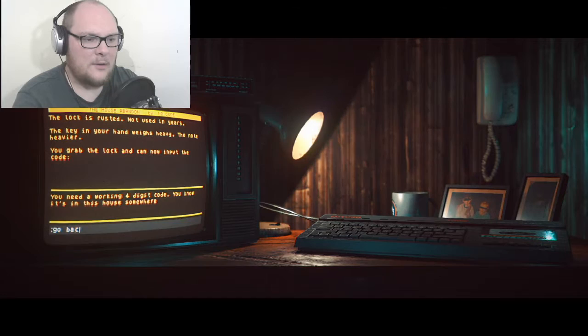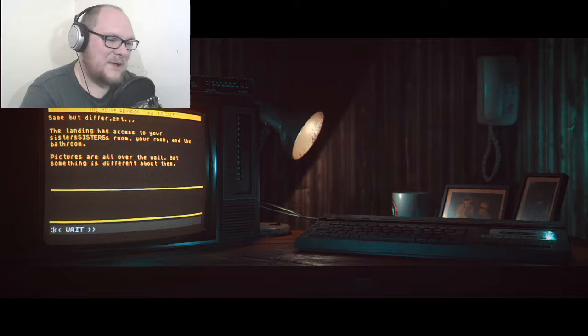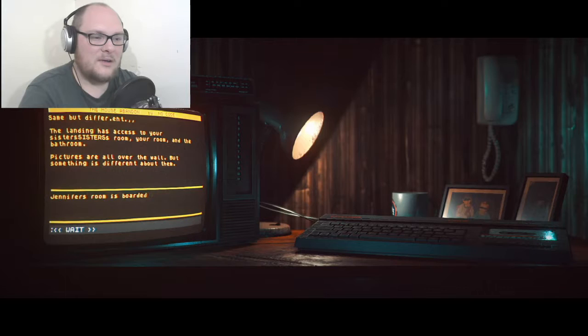Okay, go back. You let go of the lock. Okay. Do you see what I mean? How a text adventure can be creepy. It's so good. Go to sister's room. Jennifer's room is boarded up. You can't bear this.